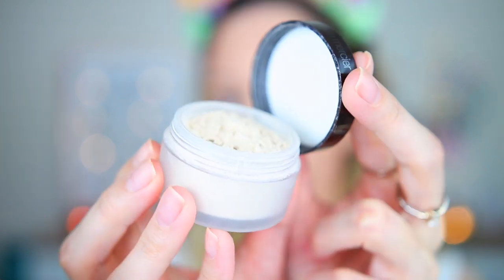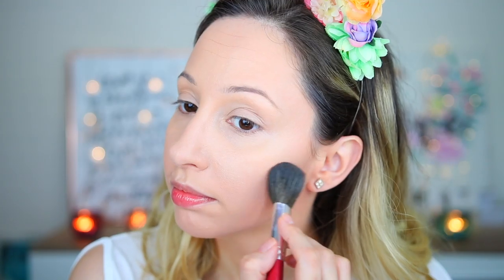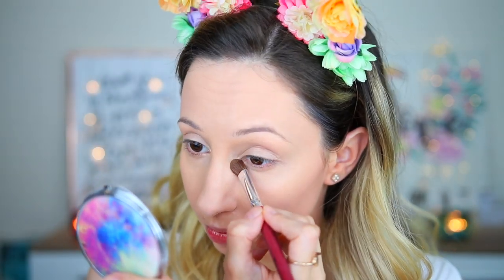To set everything into place, I'm gonna use the Laura Mercier Translucent Loose Setting Powder. Don't forget to blend any creases that you have on your face. I blended mine with my fingertip. I also want to see if I can blend any other face products on top of the foundation.